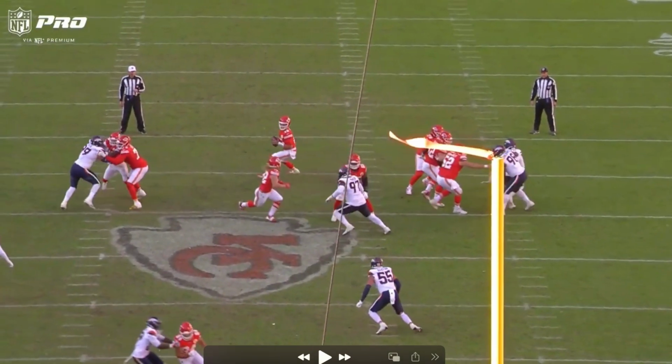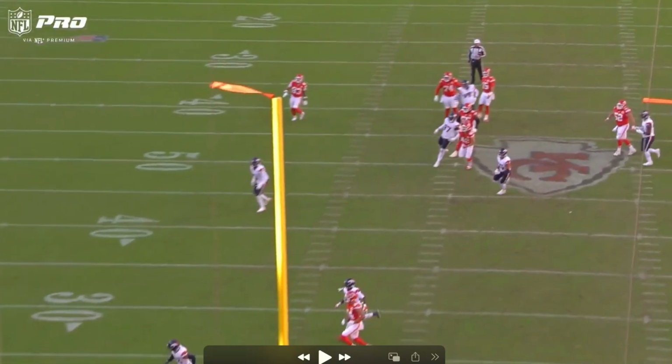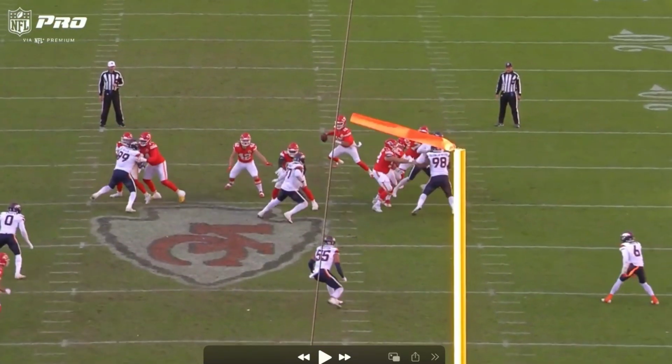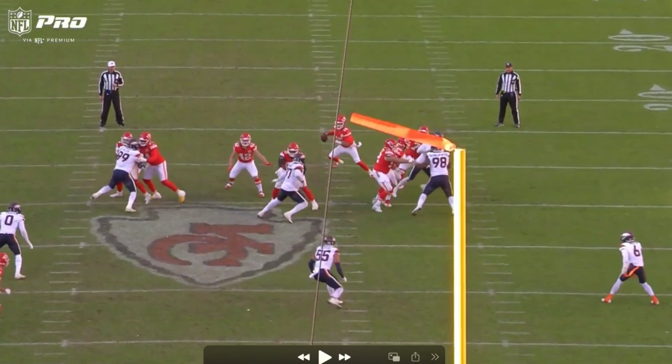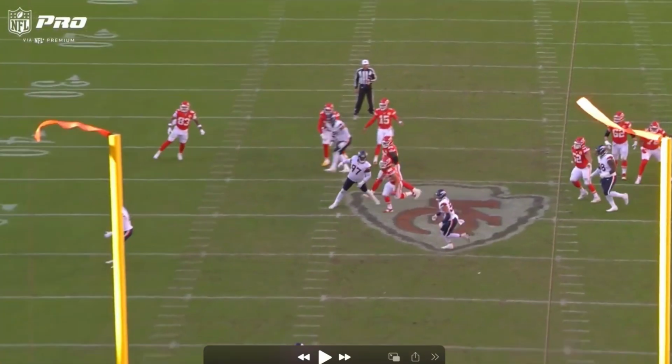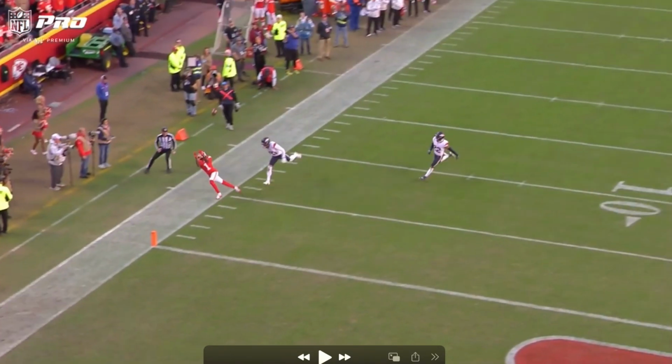There's a gust of wind. People were saying maybe the wind carried that ball. Honestly, it does look like the wind picked up right as he was about to throw that ball. It's pretty cool that we happen to get a view where we can see the flag right here as we see Mahomes. But if you're watching, there's a gust of wind right there that picks up and continues as he throws this ball. So it's possible the wind carried that ball a little bit out of bounds.